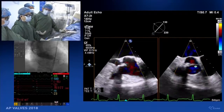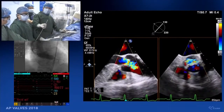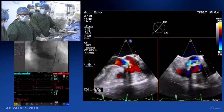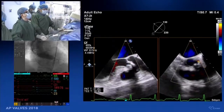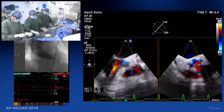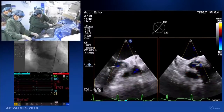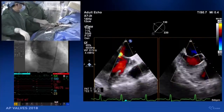What size of device do you prefer? We already select the 23, the smallest one, plus. Okay, try to get in. What would you have done if the panel voted for 26? Have you prepared the backup before the presentation? Just now I mentioned the Venus A plus is a little bit stiffer than the regular Venus A, so we try to get the snare in together.